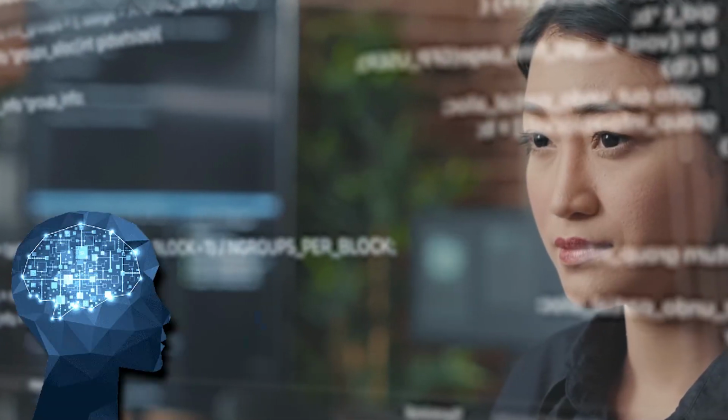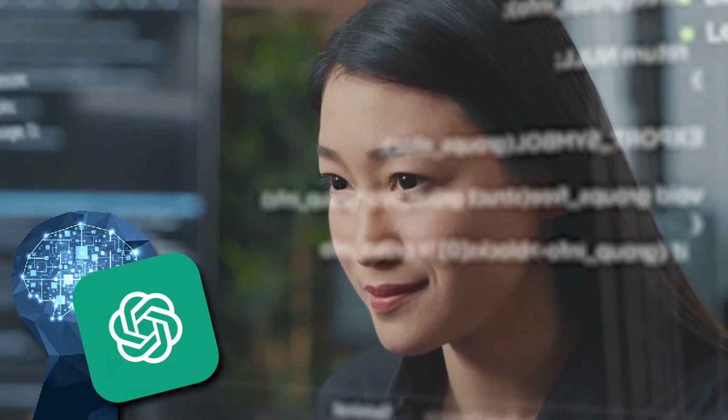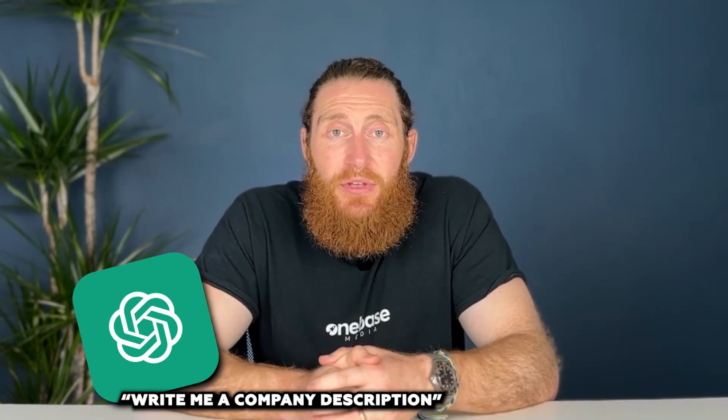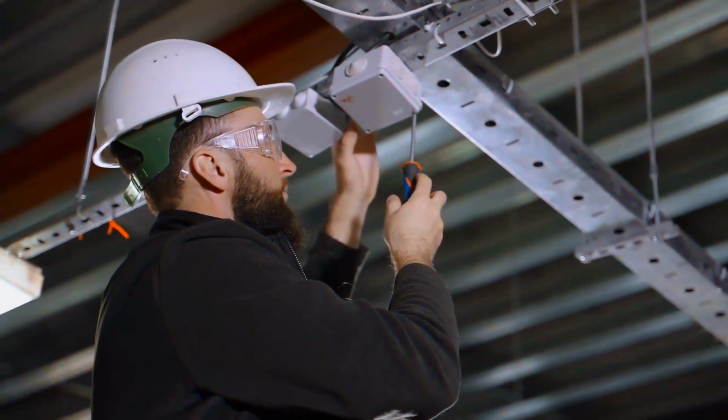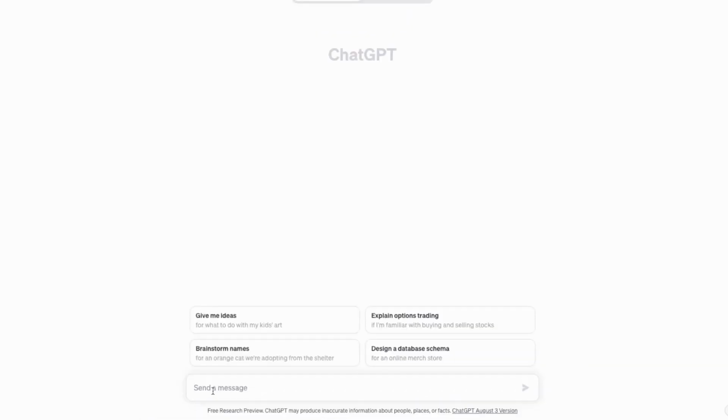If writing business descriptions is not your strong point, AI can definitely help with this. You can get this done by heading over to ChatGPT and get it to write it for you. For this example, let's say you're an electrical company based in London. In this instance, you could type something like this.